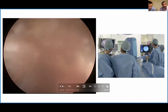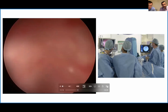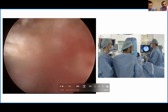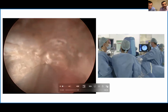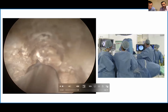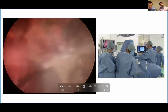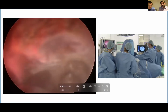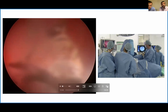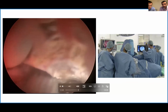So I think this is probably a good point. We've got a very good view, very good clearance, and all of a sudden I start to lose my view. The first thing I start looking at is why, having had a perfect view, I've suddenly lost it. I look over my shoulder at the irrigation bag, and of course the bag had finished. It just goes to show that you need a team who are constantly aware of the surroundings, who help you carry on the procedure very efficiently.